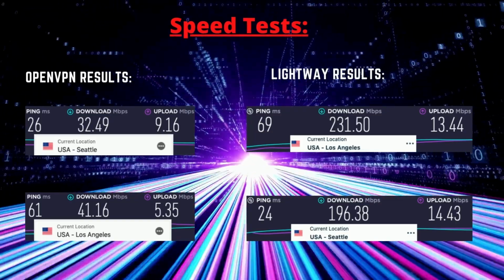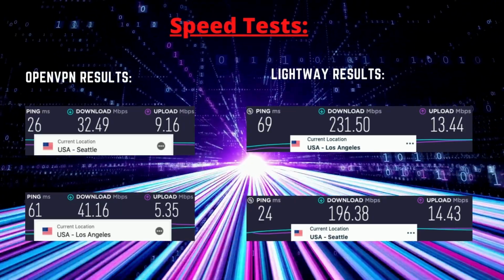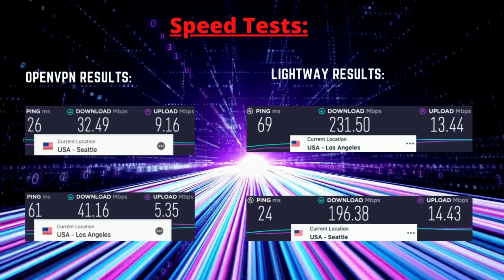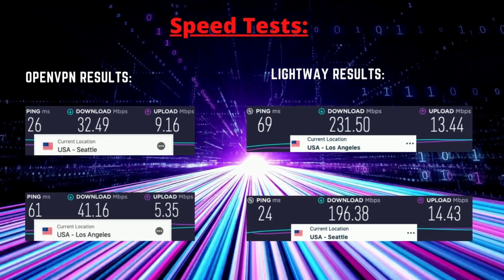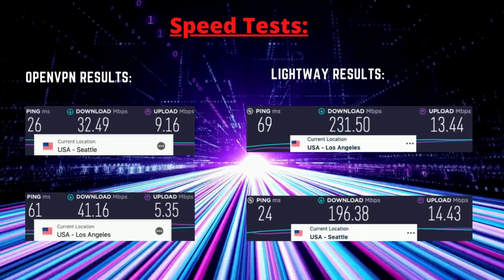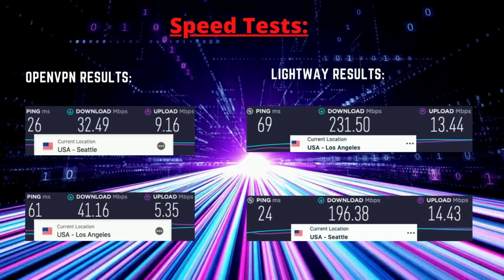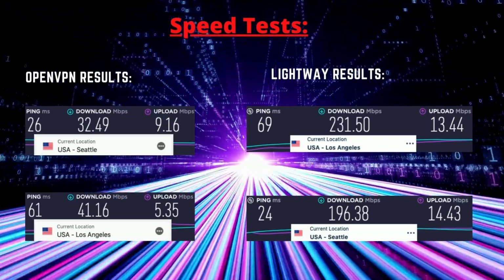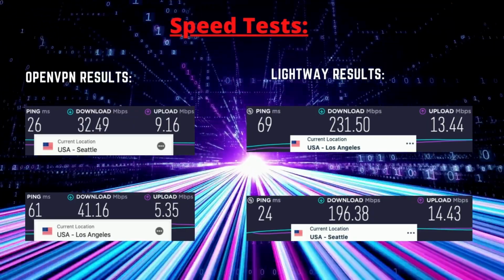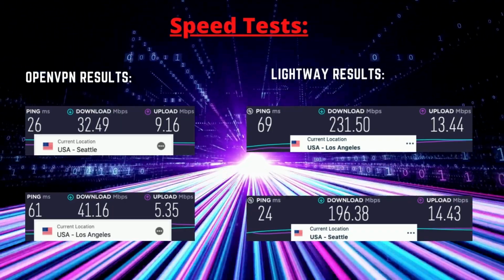It's clear that ExpressVPN is struggling with OpenVPN speeds. This could be problematic for people who opt for OpenVPN as their primary VPN protocol. There is also another alternative, and that is just to use the Lightway protocol. And with Lightway, ExpressVPN beats out many other VPN services.